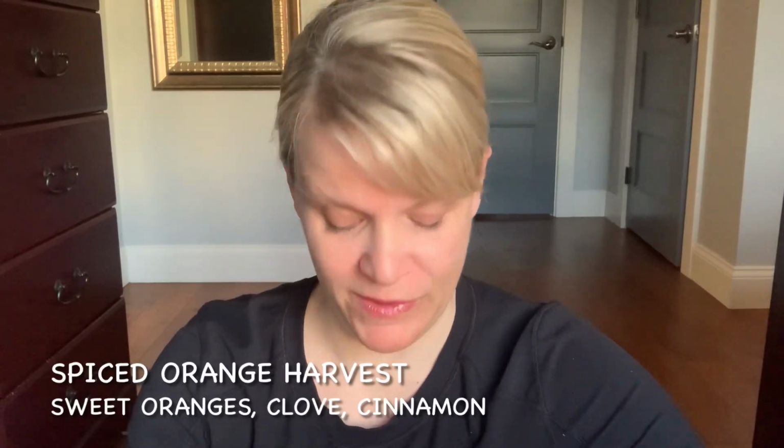If you're someone that likes scents like Rise and Sunshine, Mandarin Moon, Autumn Sunrise, then you want to pick up Spiced Orange Harvest and give it a try. I would say this is a really great time from summer into fall. This would be a great scent to melt in kitchens, anywhere you really like that kind of scent. An entranceway would be nice.